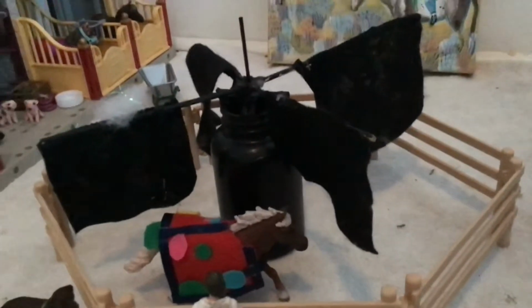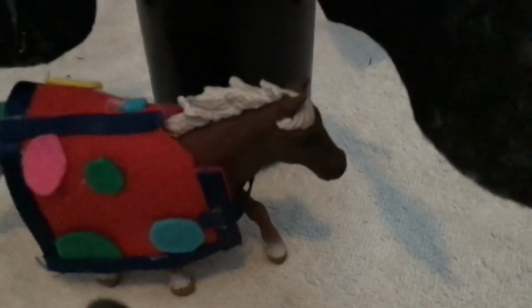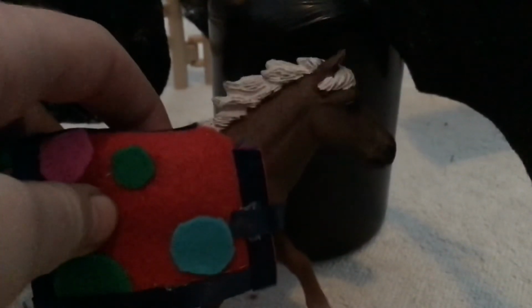If you go over, here is my hot walker, and in it is Poseidon. And I have no idea what his breed is. It might be a Welsh. I don't know. And outside is my vet, and she's just checking up on him to see if he's moving fine in the hot walker.